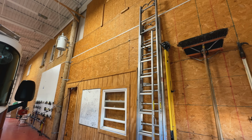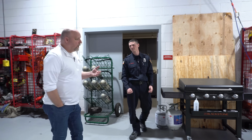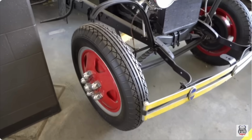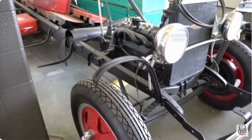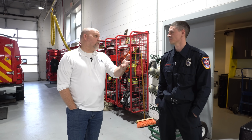Whether it's building T-spot shores or just little things like that, we have the ability to cut some 4x4s down or do any little projects that we may have. Right. I noticed that one of the stations we went to is actually rebuilding one of their old fire engines from the 1930s. The crew, on their off time when they're not taking calls, uses an engineer's room and one of the bays to rebuild a fire truck.